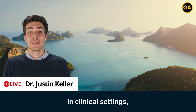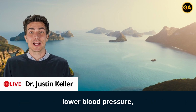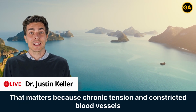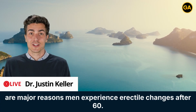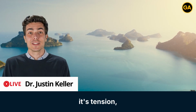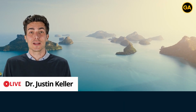In clinical settings, this point has also been associated with reduced tension, lower blood pressure, and improved peripheral circulation. That matters because chronic tension and constricted blood vessels are major reasons men experience erectile changes after 60. It's not always hormone loss. Sometimes it's tension, and Li4 is one of the simplest ways to disrupt that pattern.